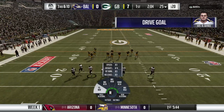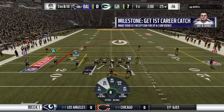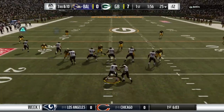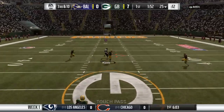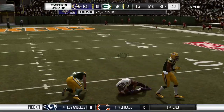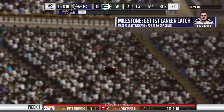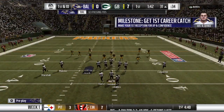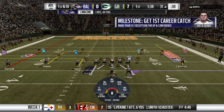And on 3rd down, a nickel formation here defensively. Off the play fake, here's Jackson. He's going to look deep down the field. And that's caught inside the 31. Makes it all the way down to the 31. It's a big play there for Baltimore. 44 yards. So into Packer territory now. Here's 1st and 10. Down at the 31.